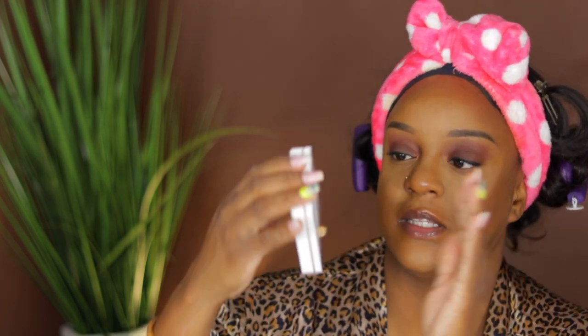Okay, so I did my contour, did my under eye highlight and all that good stuff. The next thing I purchased was the Iconic Pressed Powder, and I have the shade Bold Bronze. 12 shades. It is $34. Revives makeup for a longer wear, smooths and softens the appearance of skin. So yeah, it looks like this. Everything is white. It's gonna be dirty though.